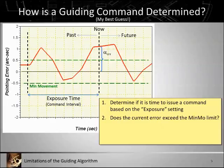Well, the first thing we do is to take a look at what guiding error we have. All right, in this case, it's the distance from the centroid of the star to the center of the crosshairs that we were just looking at. We'll call that alpha sub error, the error in the right ascension, the pointing error in the right ascension. The first thing we do is check to verify that the error amplitude is greater than the minimum movement setting that we have, which in this case it is.